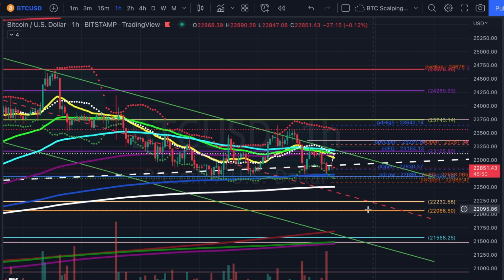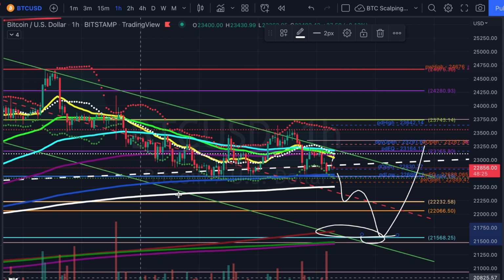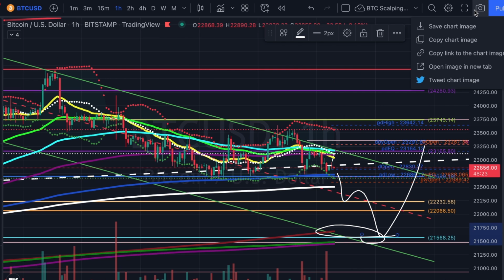22,200 to 21,500 level. We might bounce possibly here, though the bounce might be weak. Say we come down here, bounce might be weak, hit this EMA, reject down here. That gives you the recovery. We have lots of points of confidence here. We have fib, EMAs, and the bottom of the channel. So hopefully this plays out. We'll save this right now and send it your way.